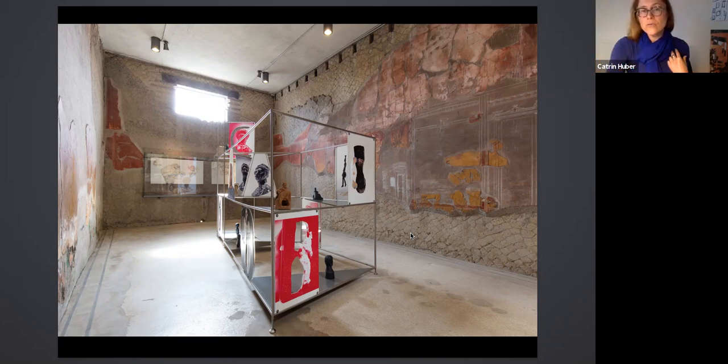The installation is called Bella Ciao, so I quite brutally collaged these letters into the drawings. And Bella Ciao is an Italian resistance song, sung as a resistance song against the fascists in the Second World War. And for me, it was quite important to bring that in as a hint, to refer to the framing of the site.